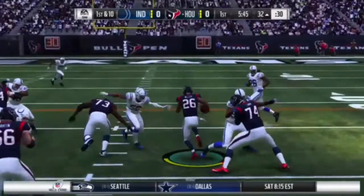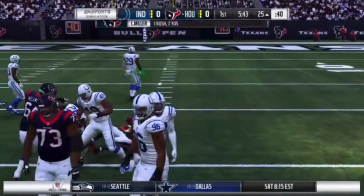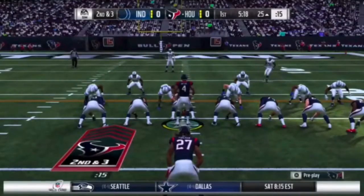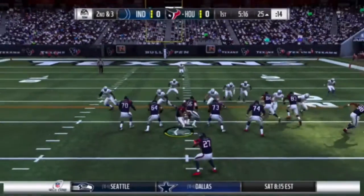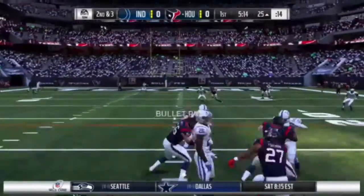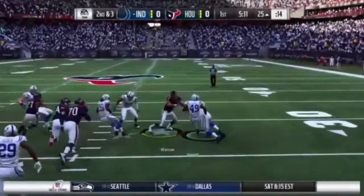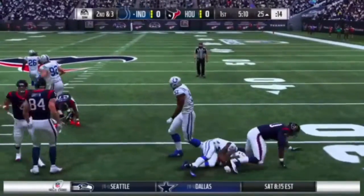Heading into this game, the Texans were favored against the Colts by 1 point. I believe this to be a fair assessment of what the game would look like, considering the fact that the Texans and Colts had split their season series, one game going to the Texans, one game going to the Colts. Now, onto the game itself.